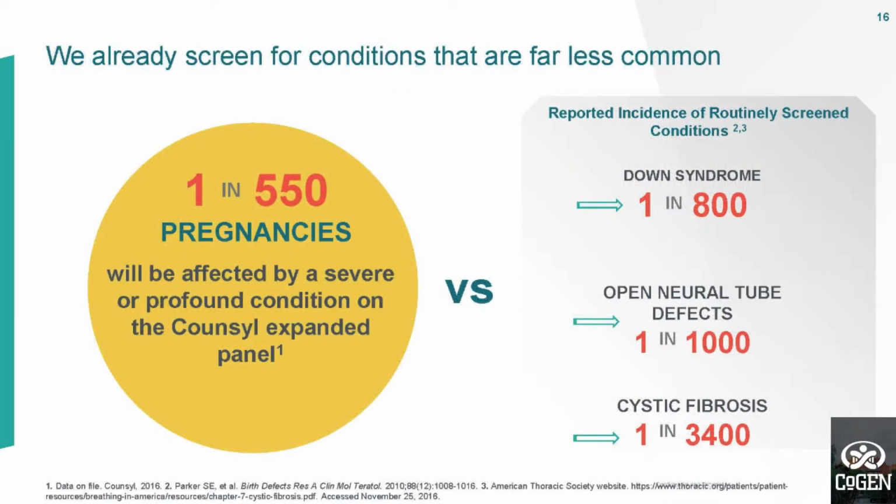And if you compare that to other things that we commonly screen for, for example, Down syndrome in the general risk population is about 1 in 800, neural tube defects about 1 in 1,000, cystic fibrosis 1 in 3,400 in Northern Europeans. This is more common than these disorders. So while each of the individual disorders, or many of the individual disorders, may be rare, in aggregate, it comes to a risk of about 1 in 550. So it's really pretty common in aggregate.